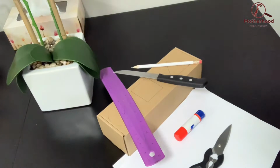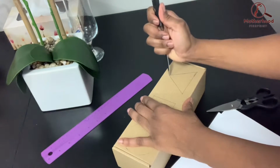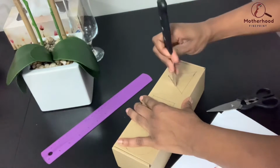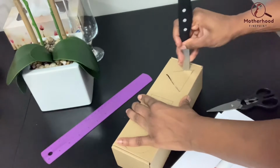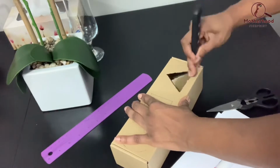Find a small square or rectangular box. You can choose the size that's appropriate for you and your baby. If you don't have a box lying around your house, you can get one at your local grocery store. On one side of the box, you'll want to cut out basic shapes. For example, a triangle, a rectangle, a square, a circle.